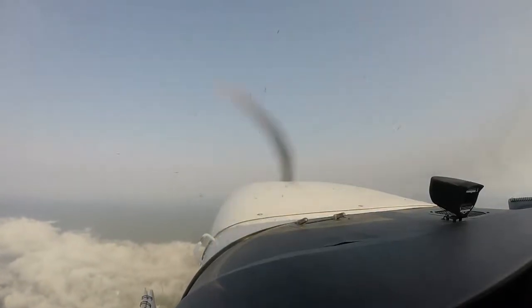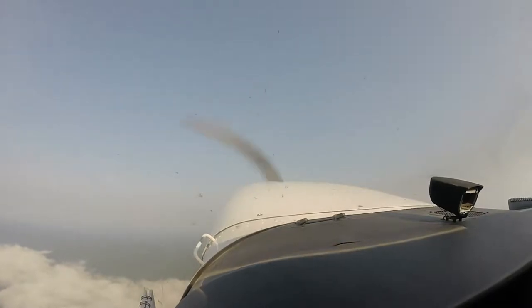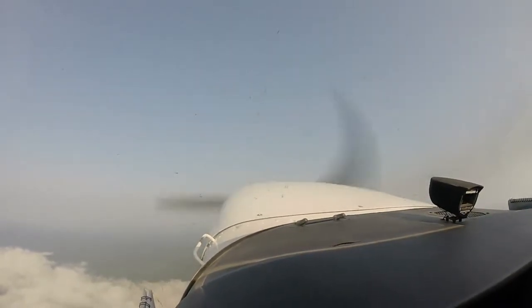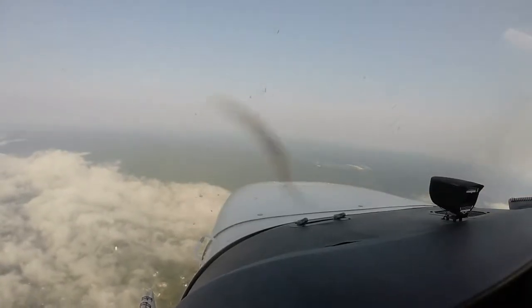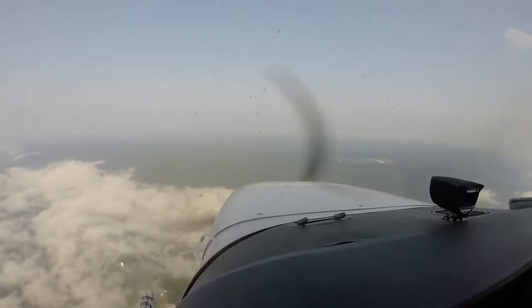New York approach, 779 Victor Foxtrot. Go ahead. Yeah, 779 Victor Foxtrot, just departed Westchester 2600, looking for advisories to Nantucket at 15-5. 779 Victor Fox, squawk 0204. That was beautiful. That's all you need. That was absolutely beautiful. Nice job. Thank you.